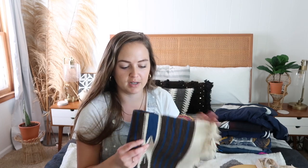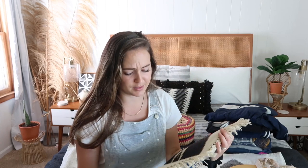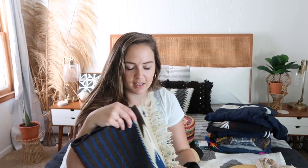That style doesn't really go with my house. I may try to fit it somewhere, or I may just end up putting it on my Poshmark. I just thought this was way too cool to pass up, in great condition and a really good quality rug. I'm sure that this was handmade. There are no tags or anything, but I loved that.